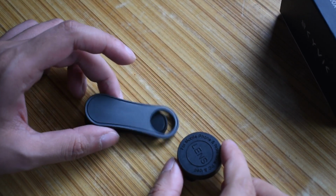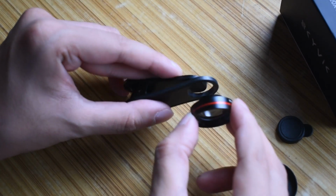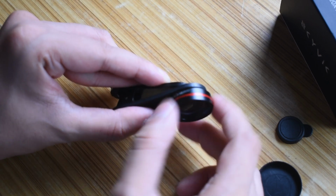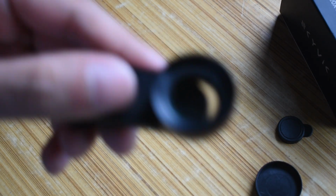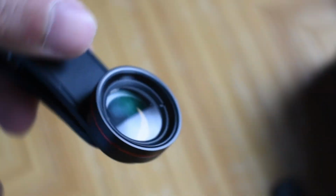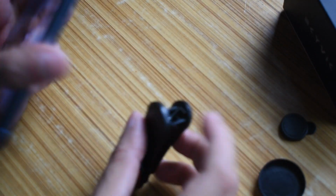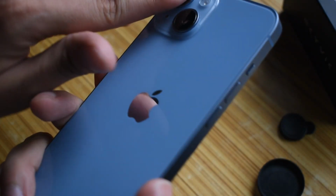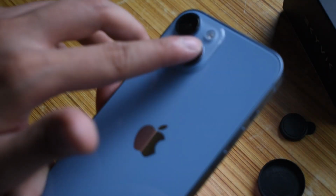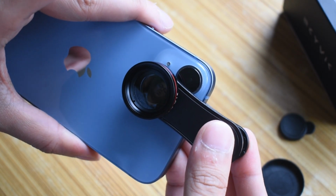So let's give it a test. Just open the lens cap, mount the lens onto the clip, just like that, screw it in. It's brilliant, just love it. So how do you actually mount this onto your phone? You'll need to find out your main camera. You can find it by placing your finger on the camera. That is the ultra wide, and when you put your finger on the main camera, you'll not be able to see anything. So that's where you're going to put your SIGNI lens, just like that. Just clip it onto the phone, and then you can enter the camera app and start clicking.